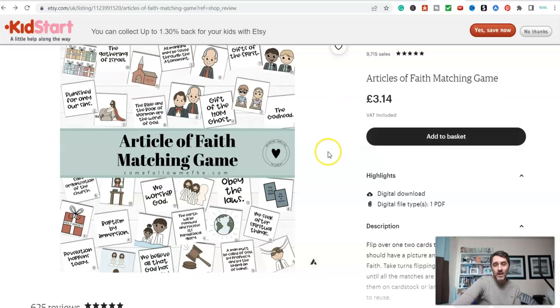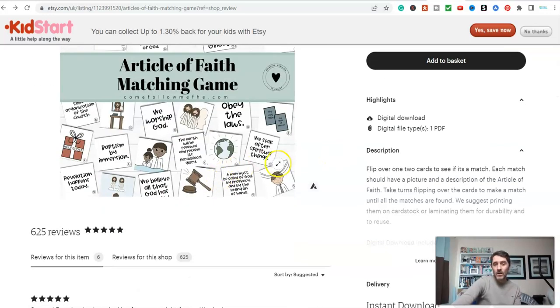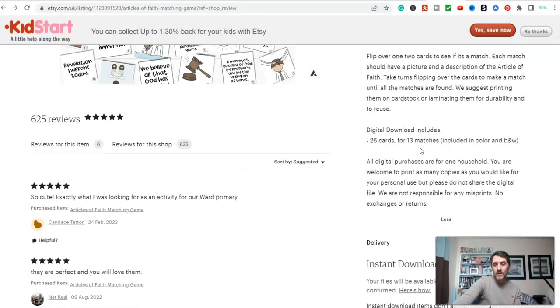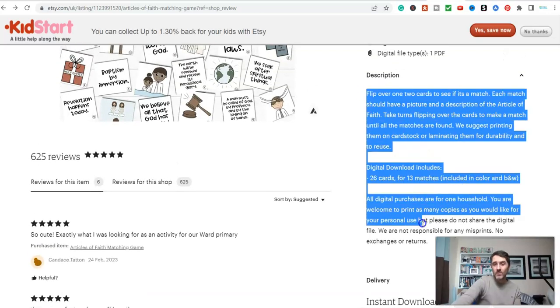Then it comes to the upload process, and on here all we're doing is uploading an image of our printable. On the right hand side here, you give it a description. So if I scroll down, you can see exactly what this is. So, have a look at what other sellers are doing, and put the information on here.